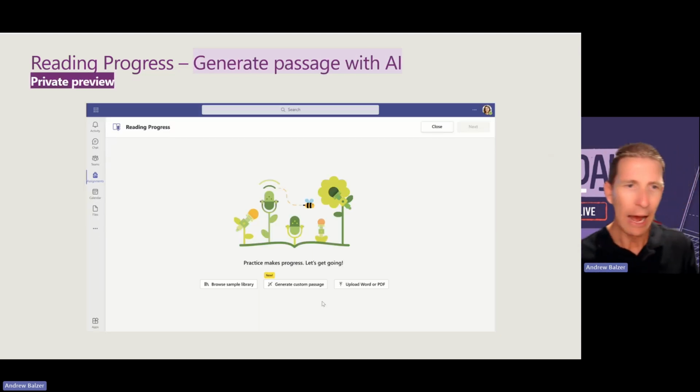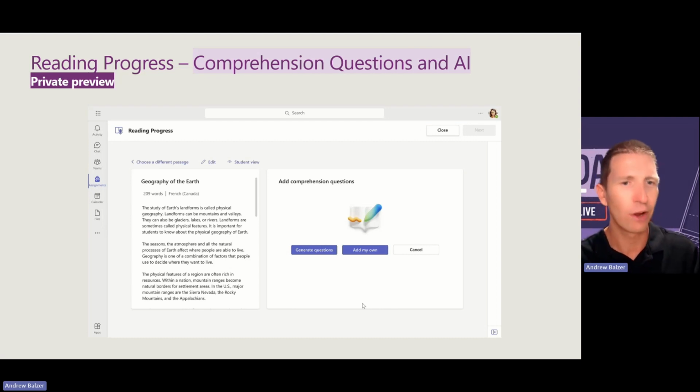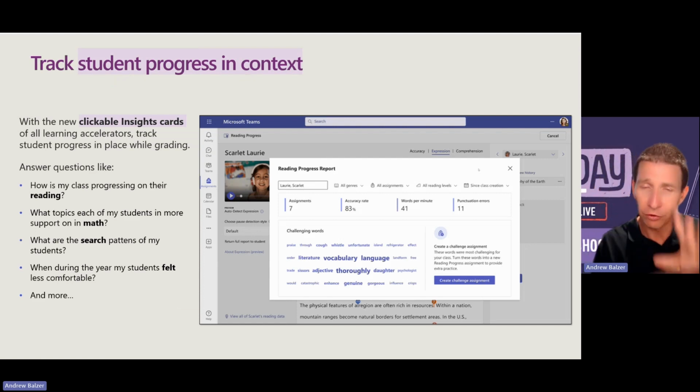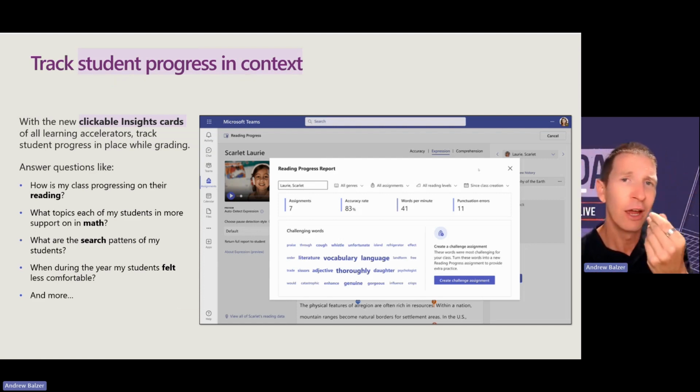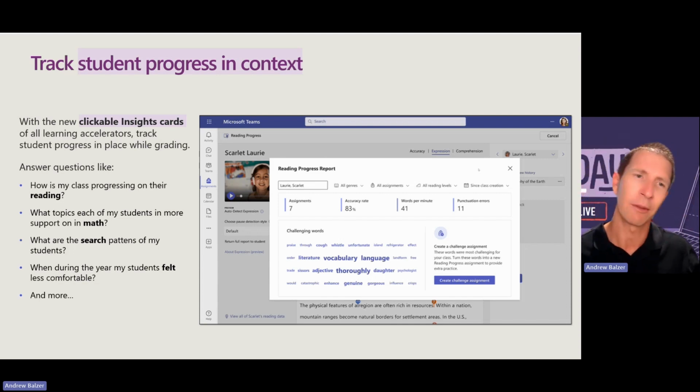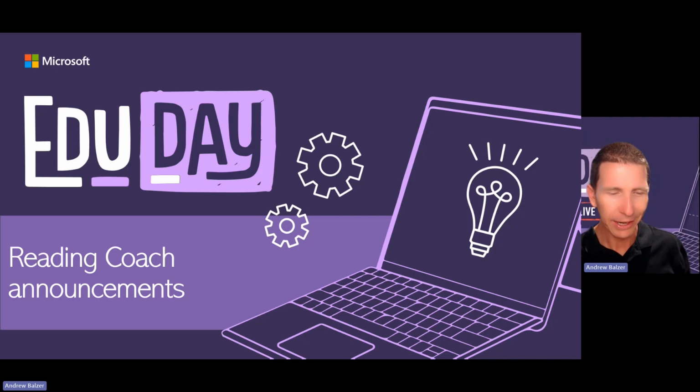Which is pretty cool. We talked about generative passage with AI, which is part of our reading progress learning accelerator, comprehension questions using AI. New insights are here for educators too, which is cool, like little spotlight cards on how the students are reading, some of the trouble words they have or challenging words in relation to that particular student, and all the data you love about their accuracy rate compared to other students or maybe your cohort on a wider level.